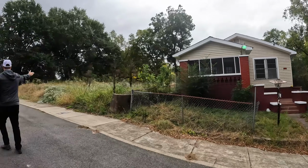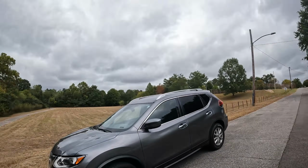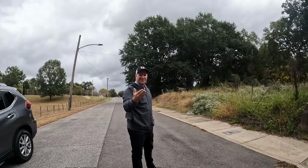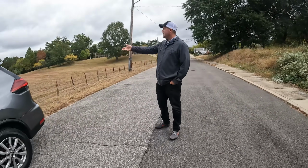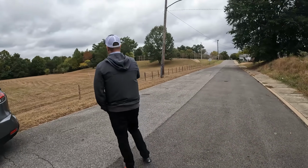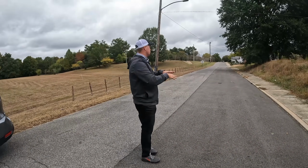I got no neighbors here, I got no neighbors here, and I got no neighbors over there. There's a high probability that I'm not gonna have any problems with the neighbors. You know, somebody's got kids, they can say, hey, go play right over here. There's a baseball park right over there. To me, this looks like a good area to invest, even though the street sucks.